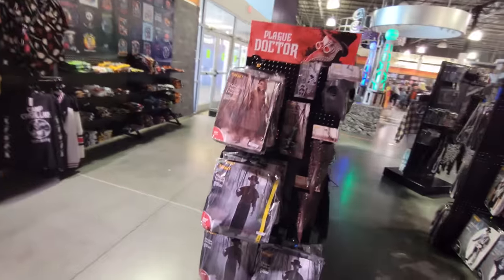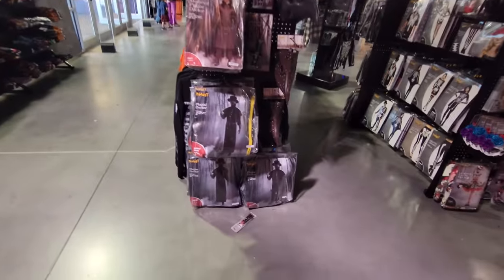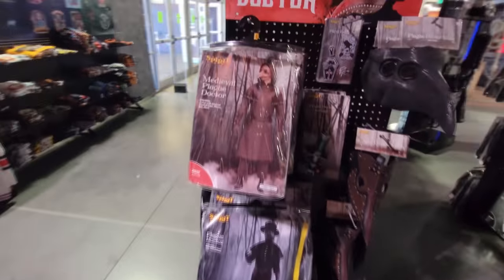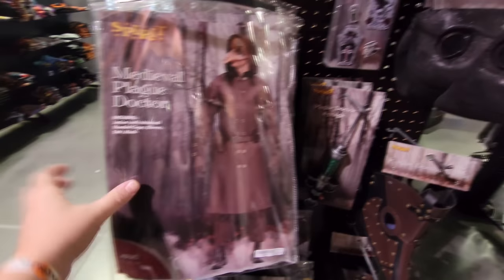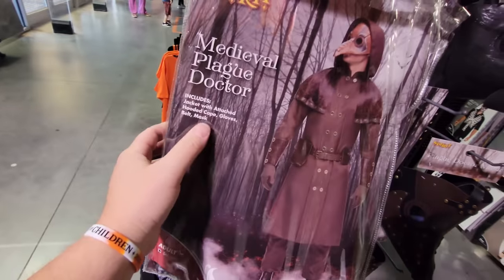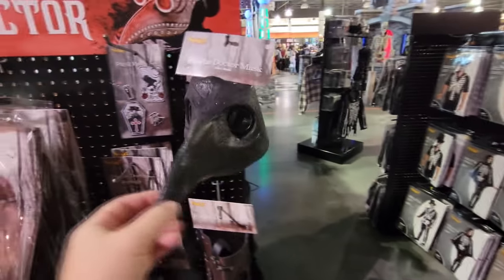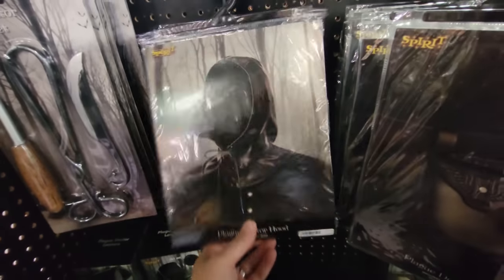We have the plague doctor costumes out here, which, okay, here's a whole costume. Includes the robe, collar, hood, hat, mask, gloves, and belt. And then up here, this is a little bit different. Jacket with attached hooded cape, gloves, belt, and mask. And then over here, we have the plague doctor mask. Oh, look at this. A syringe. Here's a different plague doctor mask. That's kind of cool. They have a plague doctor hood over here.